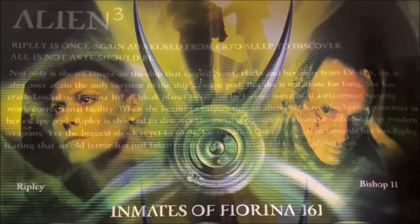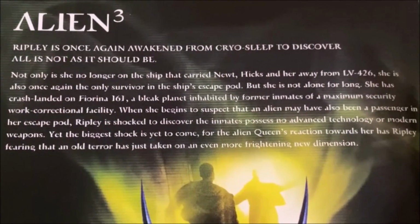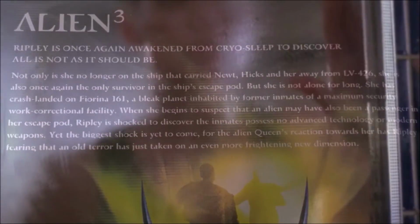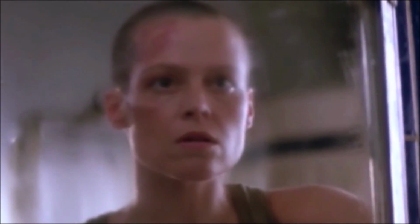Now we embark on a fascinating journey into Alien 3. As per the booklet, Ripley is once again awakened from cryosleep to discover all is not as it should be. Not only is she no longer on the ship that carried Newt, Hicks, and her away from LV-426, she is also once again the only survivor in the ship's escape pod. But she is not alone for long.